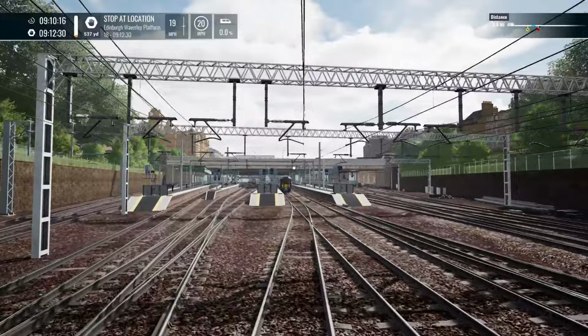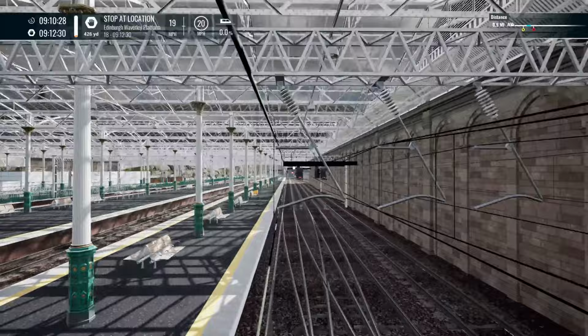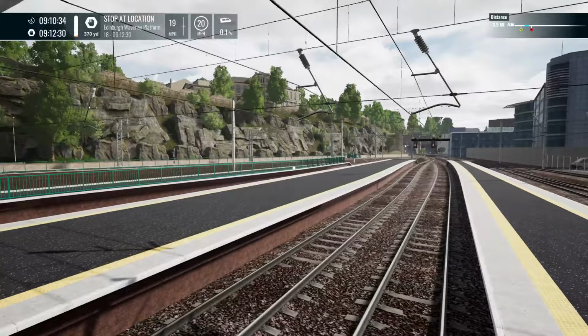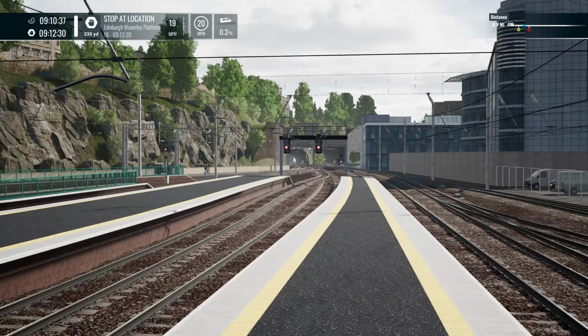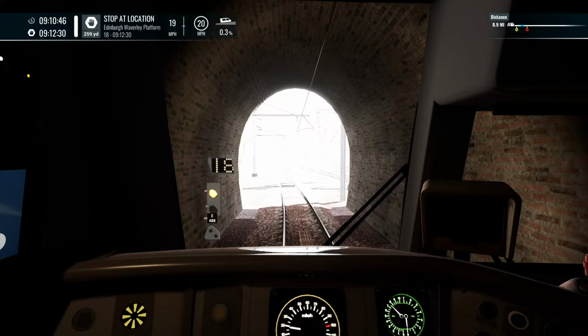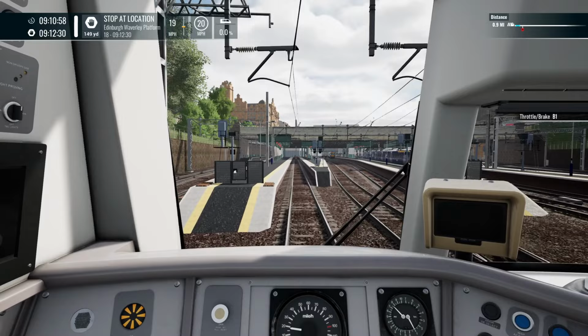There we go. So we've got our 385 in here at the moment, another 170. Do we have any? I think I can get down there, can't I? Yeah, there we go. Oh, there's no Azumas in at the moment. That's disappointing. Have we got any on the map? Nope. That's really disappointing. Just have Train FC, but sadly there doesn't seem to be one in at the moment, which is really disappointing. Going into platform number 18 here, I think it was.